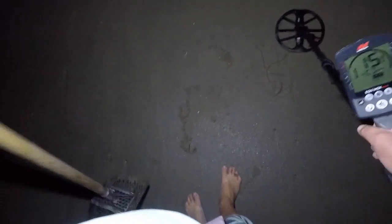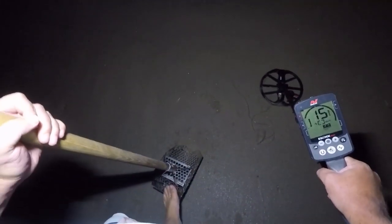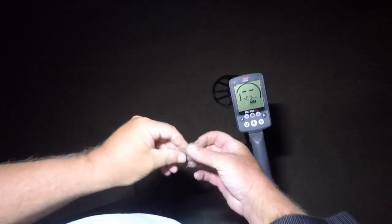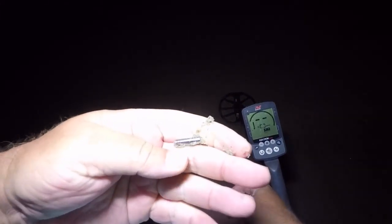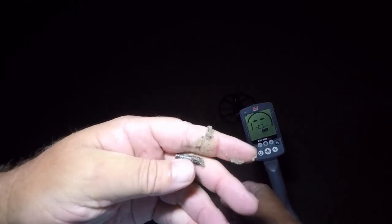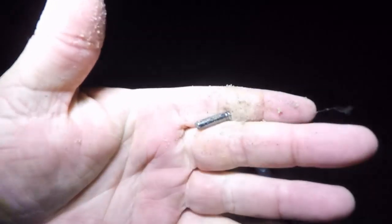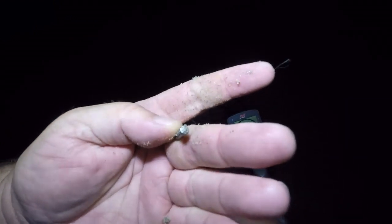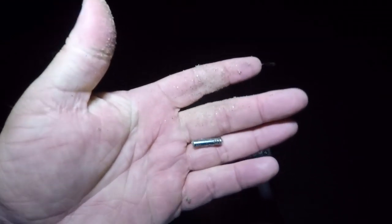Alright, I see something finally. Let's get it. It looks small, whatever it is. I don't know what that is. Funny that it would ring up like a 14. Usually this little stainless steel thing rings up as 1. It must not be stainless steel. We'll check it when we get home.